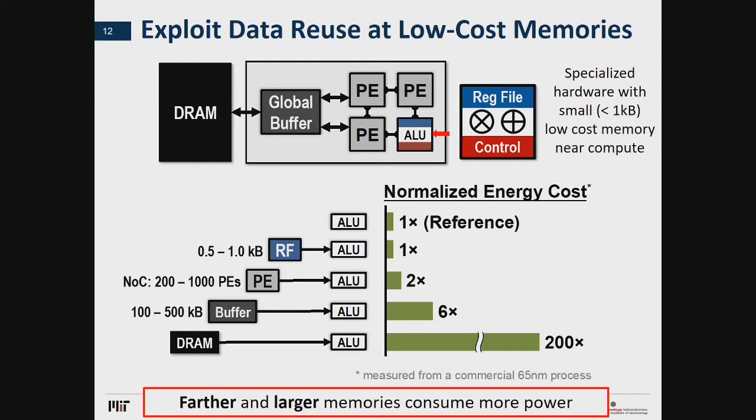And these memories, you can also put really close to the compute engine, the multiplier, right? So it has to travel less, again, less capacitive switching. So we want to be able to exploit the data reuse at these small memories. For example, you can imagine if an ALU or multiply accumulate costs 1x, the small memory is also 1x. Reading from its neighbor, so if these processing elements that are doing this multiply and accumulate can share data, it's going to be 2x. Reading from a global buffer, which is typically larger, let's say 100 to 500 kilobytes, that services all of these processing elements, would be 6x. And then going to DRAM would be, let's say, 200x.